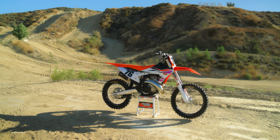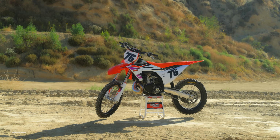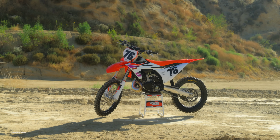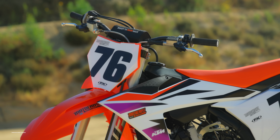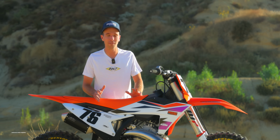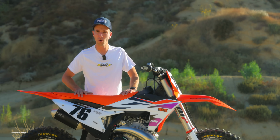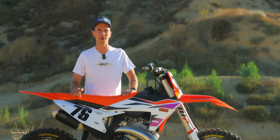The 2024 KTM 300SX is one of the most interesting bikes in motocross right now. It was brand new last year. For 2024, it has some minor updates, some new graphics, and a retail price of $9,399. We had a lot of fun on this bike last year. We're excited to break down all we know about the 2024 300SX in this video.